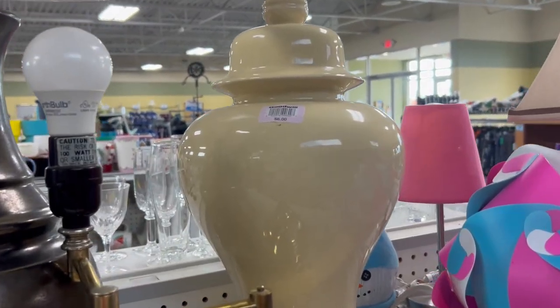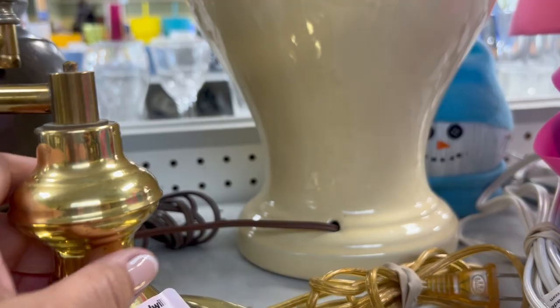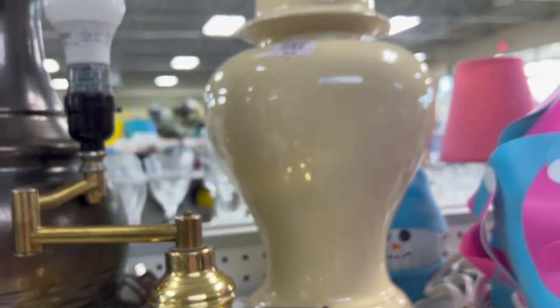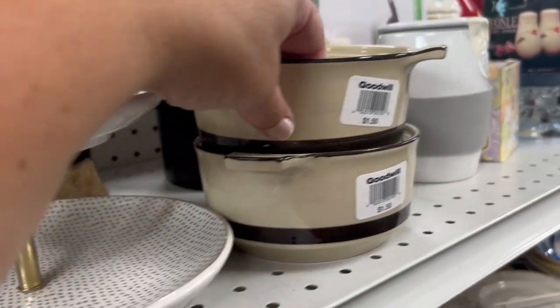I love looking at the lamps when I go to the thrift stores. I feel like you could always find great prices. This butter yellow one I think is especially pretty, but they don't seem to sell very well in my booth, so I don't pick them up unless they're for my own home.